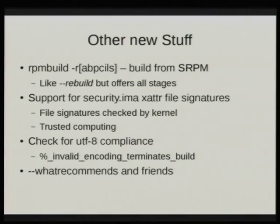Then we added what recommends and what supplements and whatever, which we should have added last year when we added the weak dependencies, but for some reason no one noticed that they were missing. I don't know who forgot to check that. So we added that. And we probably still forgot something again this time, but I'll talk about this next year.